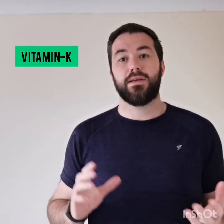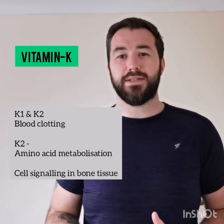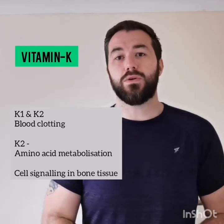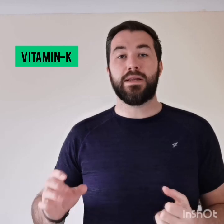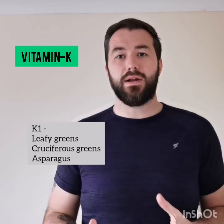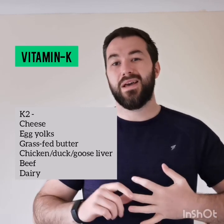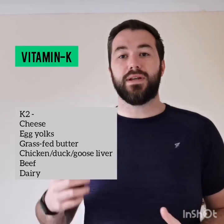What it's important for is, 1 and 2 are both important for blood clotting. K2 is important for amino acid metabolization, so it's helping break down the proteins from your dietary sources, and it's important for cell signaling within bone tissue as well. Now, sources, K1, because it's that plant-based vitamin, you get it from leafy greens and cruciferous greens, so sprouts, broccoli, that sort of thing, and asparagus is another good source. Now K2, you're looking at the likes of cheese, egg yolks, grass-fed butter, chicken, duck and goose livers, and beef is a good source of it, and so is dairy.